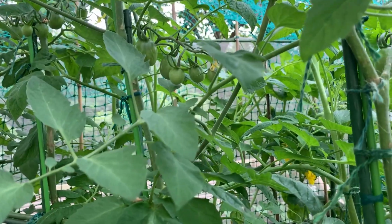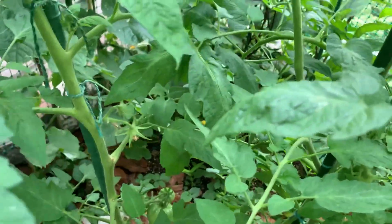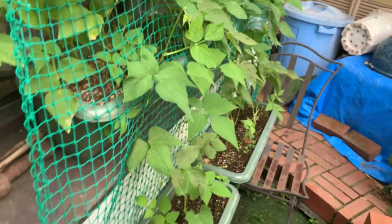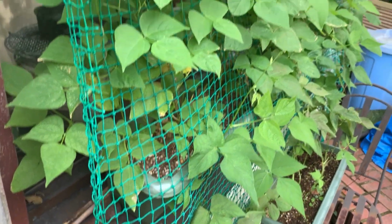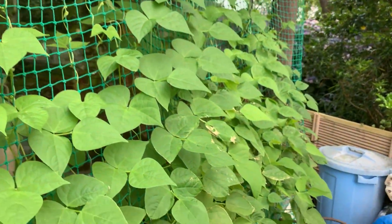You can see in here we've got some growth going as well. The inner row, let's take a peek in there. A little hard to see in there. Maybe I'll come down lower. Yeah, you can see the inner row is doing quite well. Let's see, how are the string beans doing? I can see it needs some watering. We'll do that. No flowers yet, but right around the corner, I think.